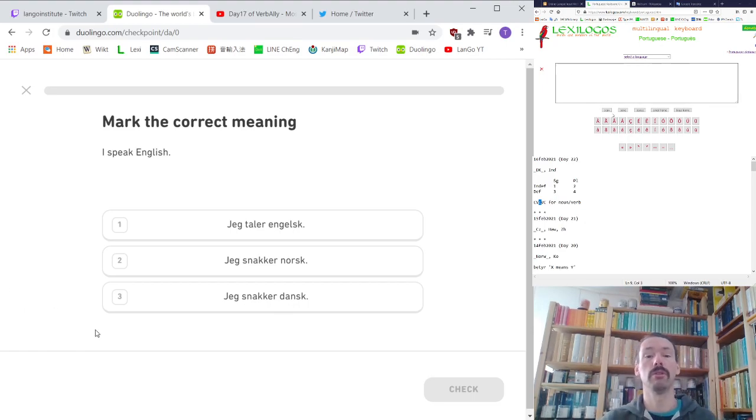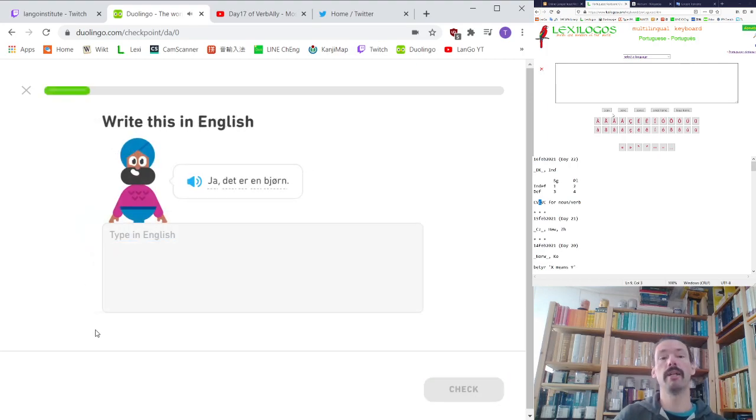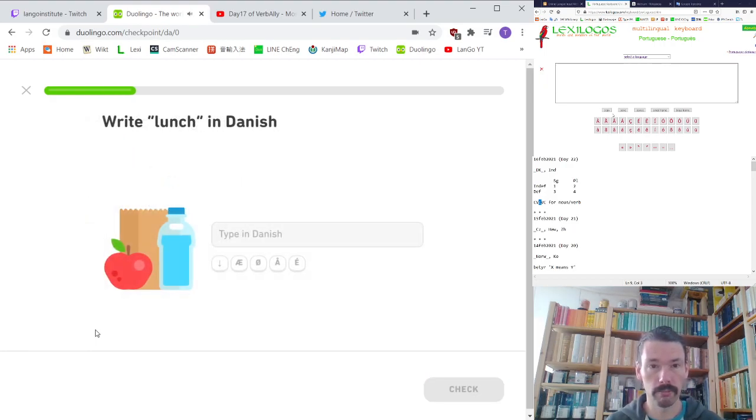I speak English. Jag snackar, talar, also jag talar engelsk. The wrong language in the other. Ja, det er en bjørn. Yes, it is a bear. Lunch.